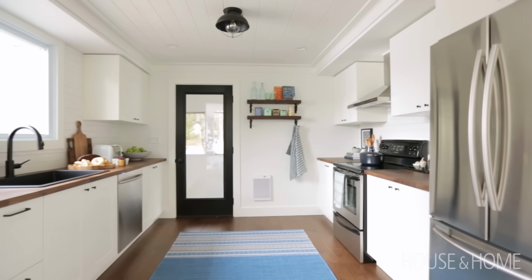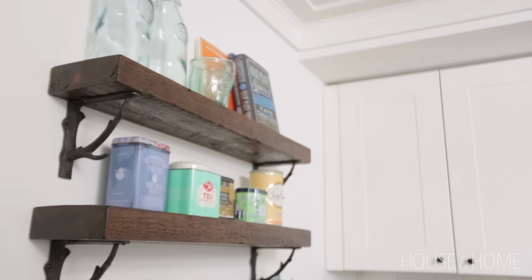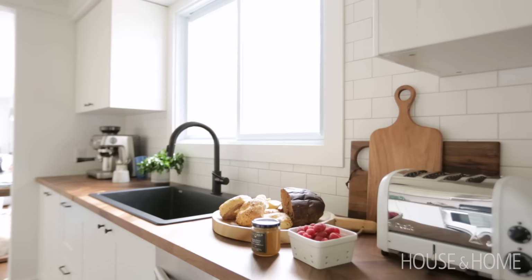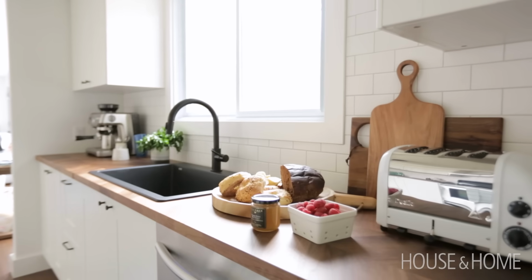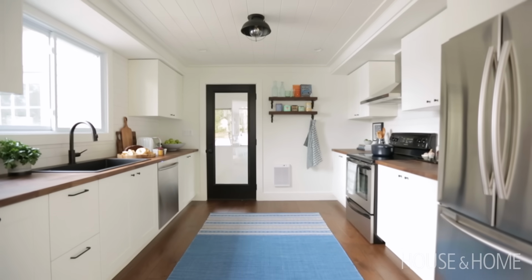At the end of the day, costs of renovations can really add up. I think it's important to start with some good planning, decide where you're going to spend money on the pieces that need to be invested in, and then think about where you're ready to save. The clients are really happy with how everything turned out, and they're able to enjoy the space all year round.